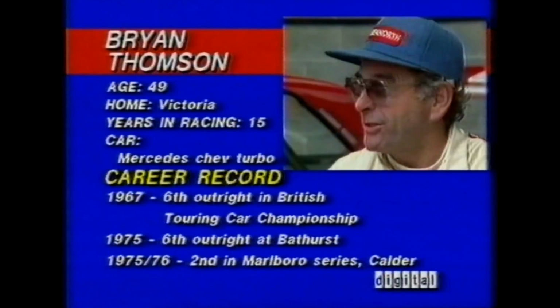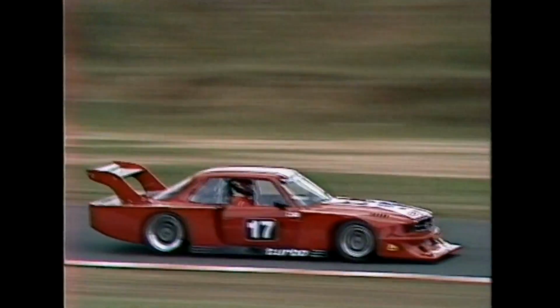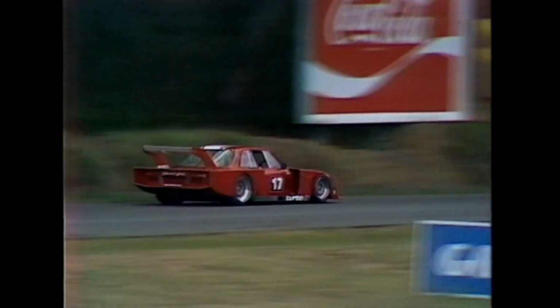Bryan Thompson in the Mercedes, which he's taken over, another driver having initially developed it. It doesn't have too many Mercedes-Benz parts around it, but it's certain to stir the heart of any person who loves the three-pointed star. There it is. Not the sort of Mercedes you expect to see waiting outside the school to pick up the very affluent school. Well, it'd be a quick school, wouldn't it?